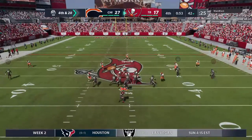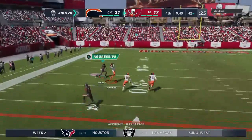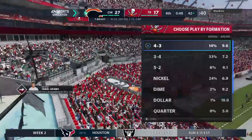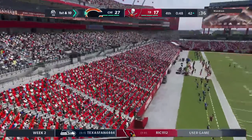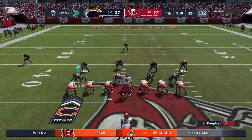They'll go for it. It's Brady. He's going to let it fly. And that is incomplete. They had to go for it with such little time remaining. And the Bears are going to get the football back, and they're going to get it in great field position.